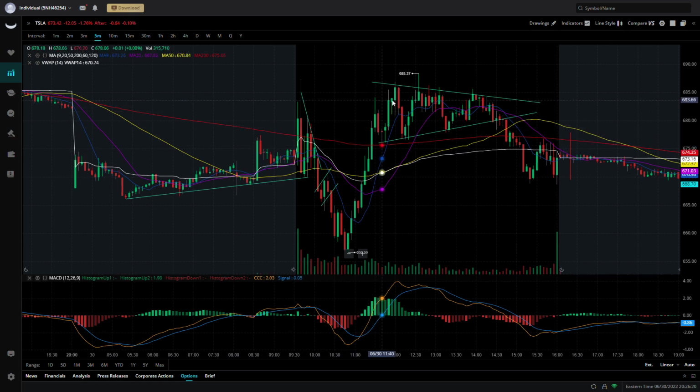Come up and started to put in this symmetrical triangle up here, and you can see it broke to the downside. I try to look at everything and try to get triangles, trend lines, just looking for a reason to enter stocks in different areas. You can see right here, kind of double bottomish here, just candles, but couldn't take the VWAP out. Just little things to look for.